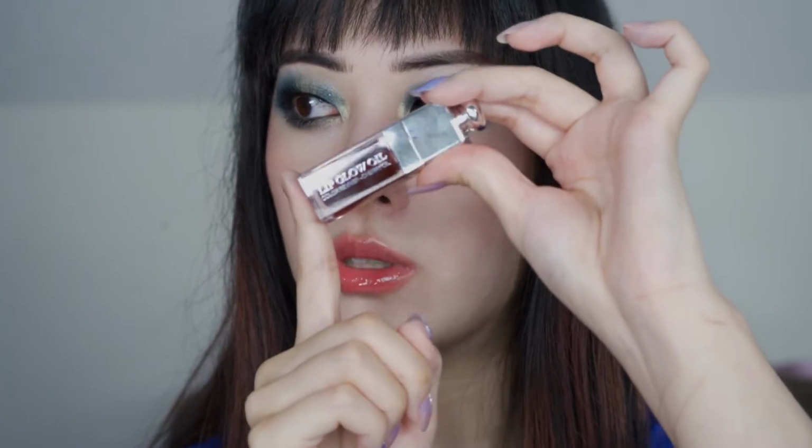I used my Dior Lip Glow Oil in the shade Mahogany. This is my favorite shade of the lip glow oil. That's this look. I really do like how it looks. I hope you guys enjoy this. I think this is definitely my best look so far.